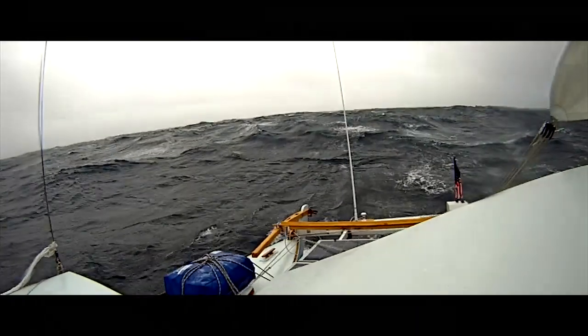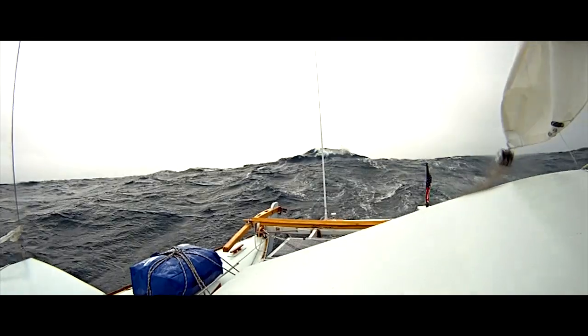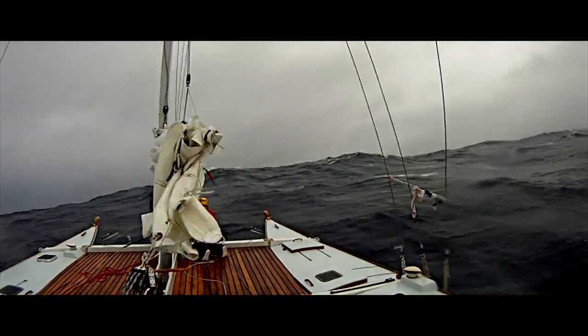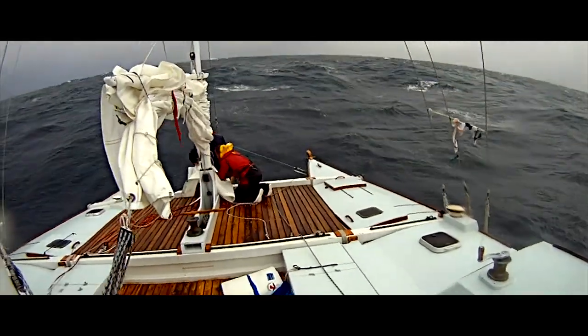If we headed down too much, we would go into huge uncontrolled surf down massive waves, and if we headed up too much, we would head up sideways to the seas and risk capsizing or getting hit by breakers from the side. So we held on for dear life in complete darkness, staring at the compass, desperately trying to hold course. As soon as the light was back, we finally took down that storm jib.